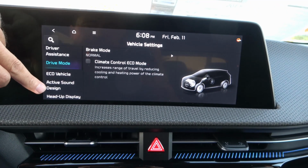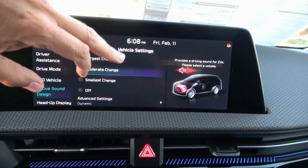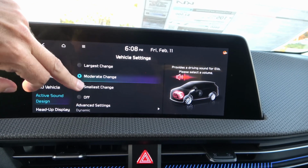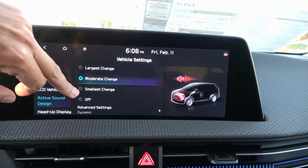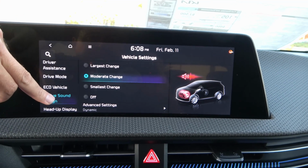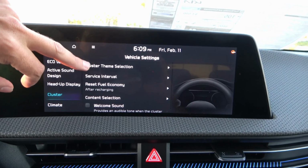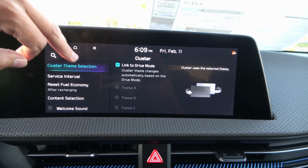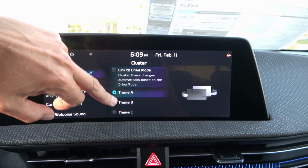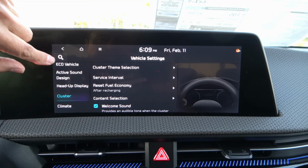And all right, what else we have here? Active sound design. Okay, so vehicle settings provides a driving sound for EVs. Plus, please select the volume. So largest change, moderate change, smallest change. And okay, we're gonna put the volume at the smallest moderate change. We'll see how that's gonna sound. Head-up display, cluster. Okay, theme selection, you can change that on the cluster right here, link to drive mode, which is what we're gonna do. If you didn't want to do that, there's theme 1, theme 2, and theme A, B, C. All right, so this is a cluster.